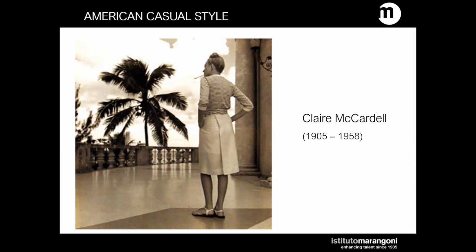So actually, no one in the world had an idea of what was being designed in Paris. So for the first time ever, the American buyers had to rely on their own homegrown designers. And for the first time ever, American designers didn't have to copy Paris anymore. They were able to design an American fashion for American women.